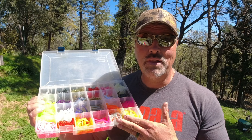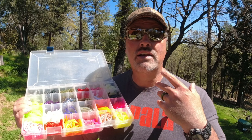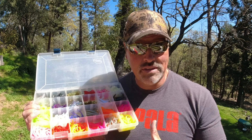If they nip at them, they get a little taste of them. It's soft, it feels real. It encourages them to keep on biting. They pair very, very well with scents. Put some scent on it, makes the bait even more attractive to the fish.